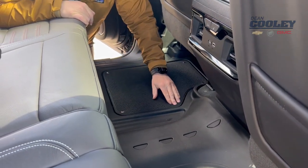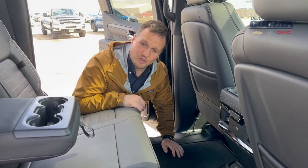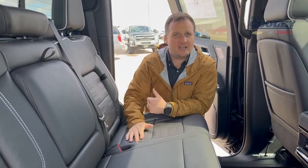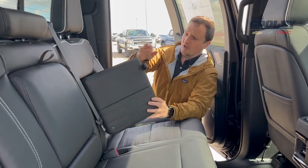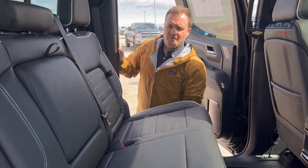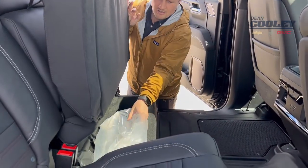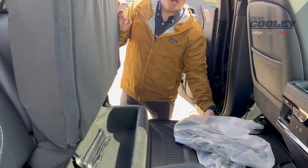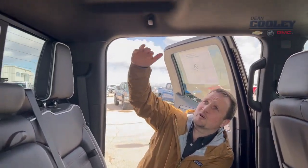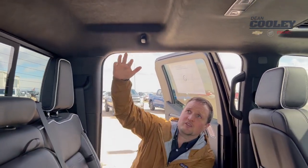Maybe a little bit easier to clean, or maybe you're just worried about getting them too dirty. Now, when you're back here, it's not all just about seating. There's also great storage. So we got these handy storage solutions in the back of your seats and then also underneath your seats. So lots and lots of space. And then when you're sitting back here, the roof is super tall.